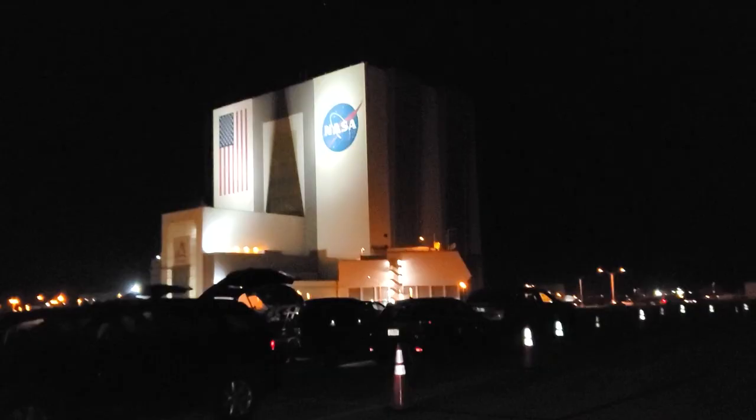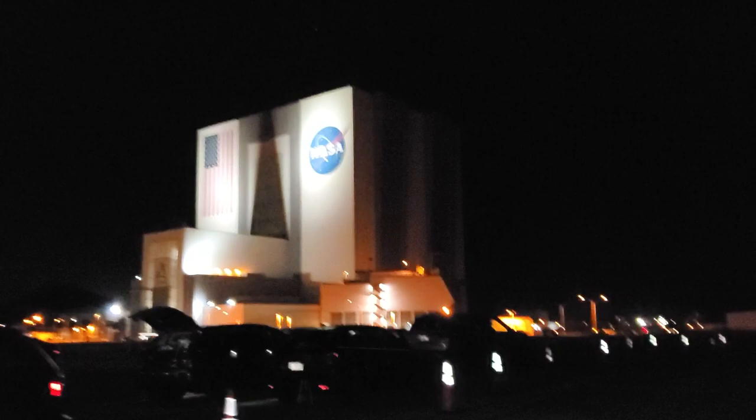We are heading back out to our viewing area for the launch. It's just about 20 minutes away. We're walking over to where our launch viewing area is. You can see over here is the VAB. And then we've got some press people on the side here.